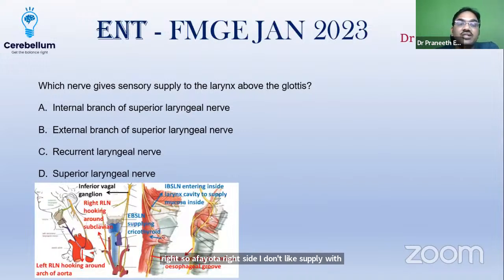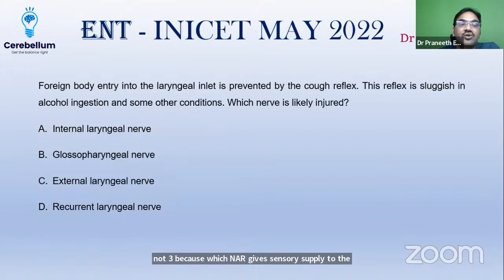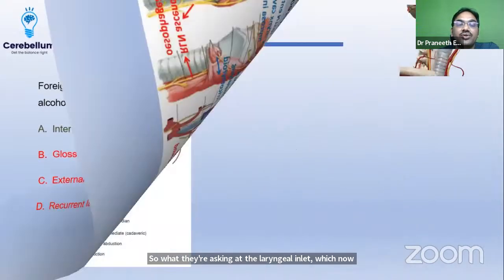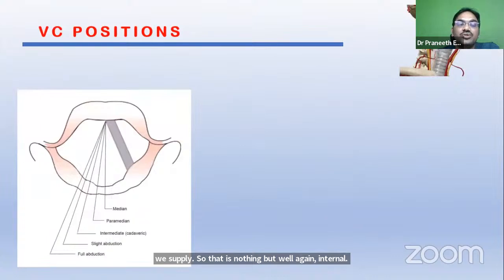Which nerve gives sensory supply to the larynx above the glottis? The internal branch of the SLN. Foreign body entry into the laryngeal inlet is prevented by the cough reflex, which is sluggish in alcohol ingestion. So what they are asking is, at the laryngeal inlet, which nerve is supplying? That is nothing but, again, the internal laryngeal nerve. Vocal cord positions: central is median; 1.5 mm lateral is paramedian; 3.5 mm lateral is intermediate; 7 mm is slight abduction; 9 mm is full abduction.